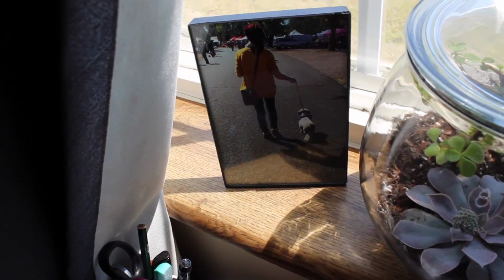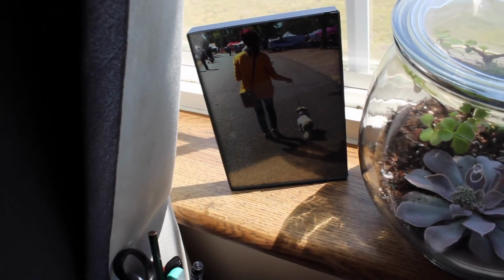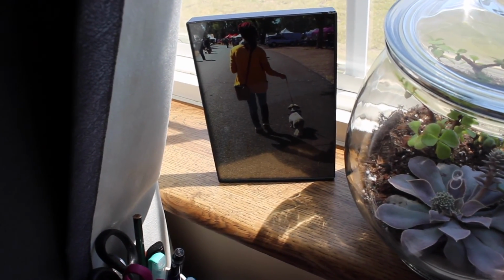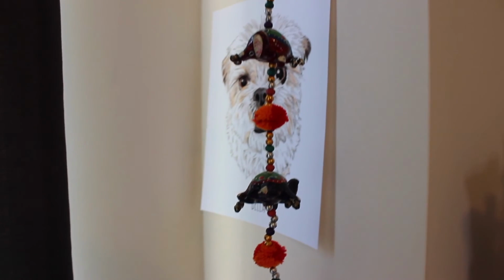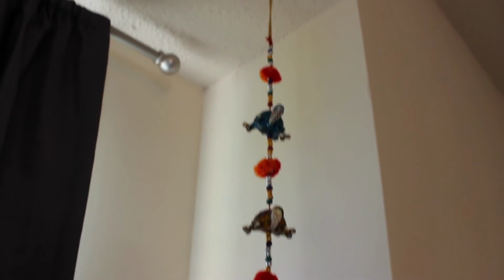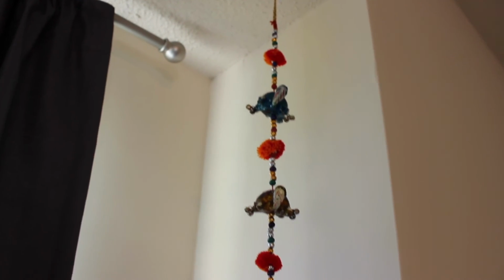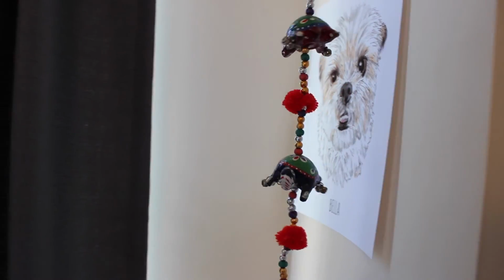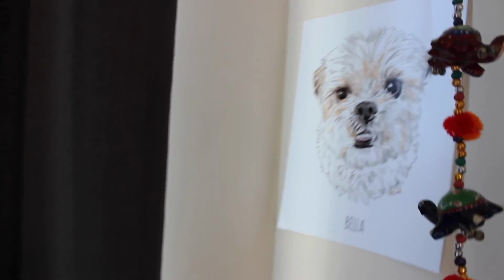This is a picture of my dog and I walking to an event that's with your dogs in my town, and I keep it on my windowsill because it is so cute. Moving to the side over here, this is from World Market. It is a little turtle mobile, and I have it hanging from my ceiling, and then it has a little bell on the bottom, but I just think it's so cute, and it adds color to my room because I don't have that much color in here.